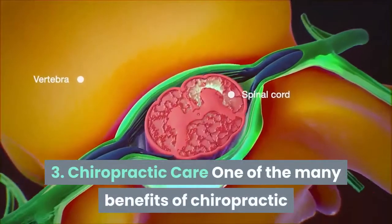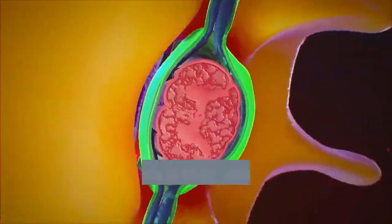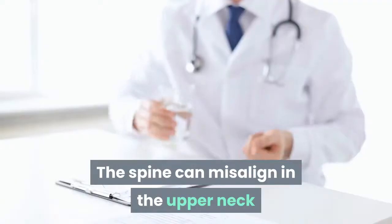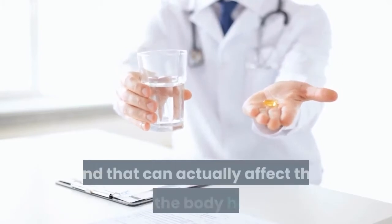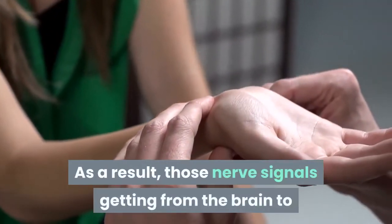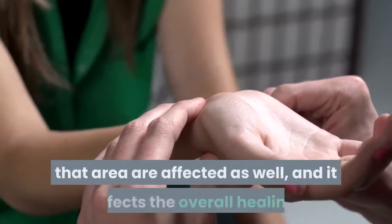3. Chiropractic care. One of the many benefits of chiropractic adjustments is their ability to help improve ear infections. The spine can misalign in the upper neck, and that can actually affect the way the body heals. As a result, those nerve signals getting from the brain to that area are affected as well, and it affects the overall healing.